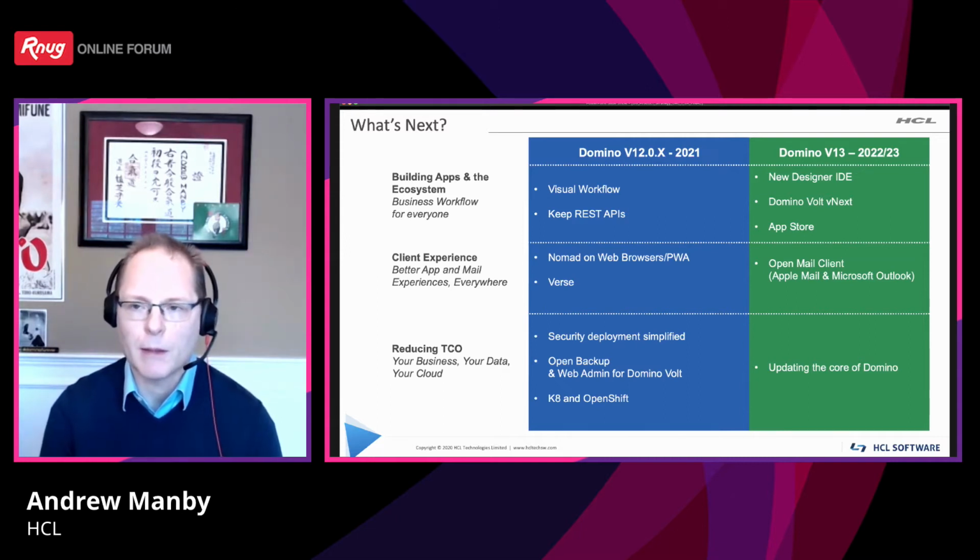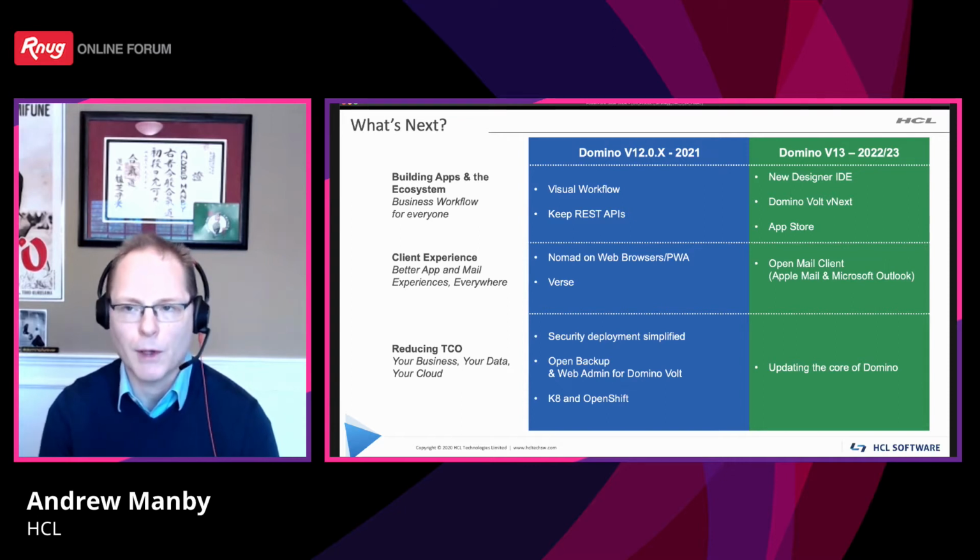I'll dive into these a little bit more as we go through the presentation, but it will enable us to move in the direction of a new open client strategy where we'll be able to support Apple Mail and Microsoft Outlook both on Mac and Windows, and also mobile as well. We also want to continue the drumbeat around Domino Volt, and we also want to look to see what else we can do, and we have some great ideas about updating the core of Domino as well.